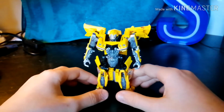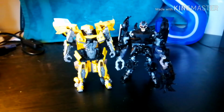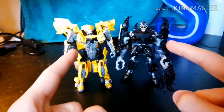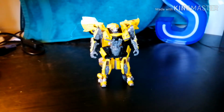Which, yeah, very nice. So we'll bring in some comparisons. Here we have Barricade. It's a very well done comparison there. These two belong with each other. Always. Don't let people tell you any different.